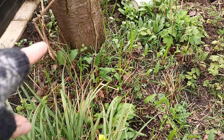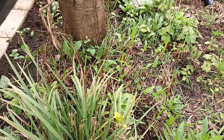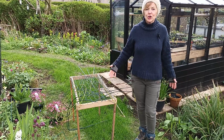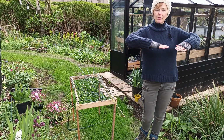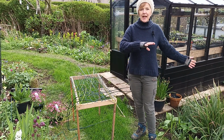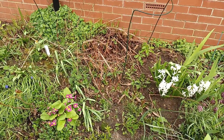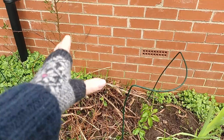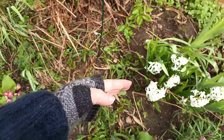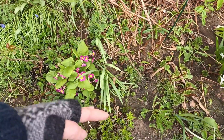And it looks very innocent there, doesn't it? Like, well, that's fine, that doesn't need a support. But what happens is it shoots up, so it gets this tall, and then it just gets buffeted in my garden by the wind, and it all flops forward. So when it does that, it grows up here, and it flops forward to about here, and it shades out everything else that's growing in this area.